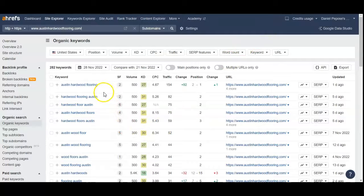So their keywords, Austin Hardwood Flooring, that's their name, but it's still a word people put in to search for that service. They're number one. Hardwood Flooring Austin, which once again, 500 people search for that. They're in position 2. And as you can see, all these different keywords that they're ranking for have super high volume, and they're getting a ton of traffic because they're on the front page. It's super important to get on the front page to get this traffic because no one really goes past page 2. That's where websites go to die, unfortunately.